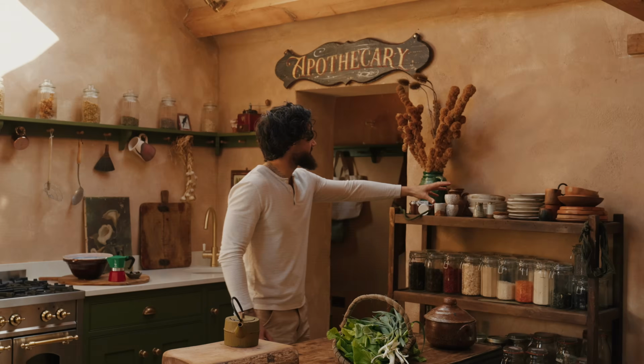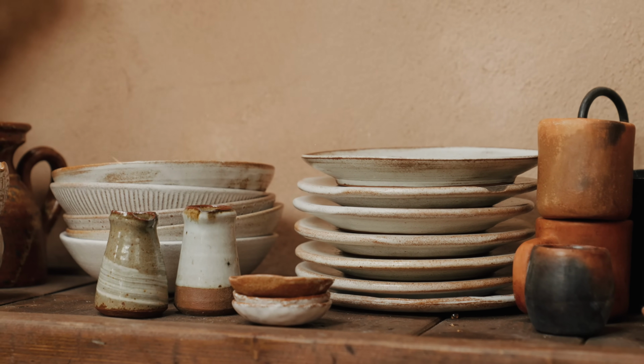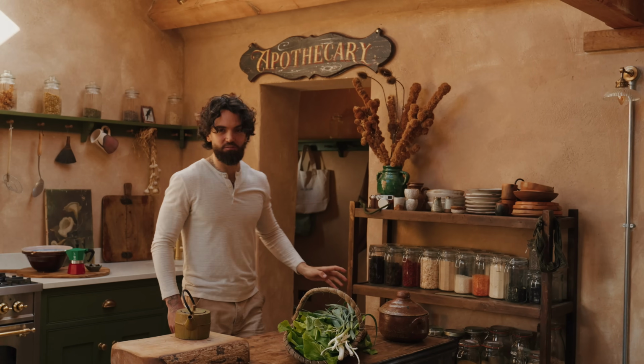I got my plates from Mexico, that I brought back from Mexico here, and my friend's pottery brand called Nom Living, made in Cambodia there. My amaranth that I grew last year dried out, and it's just a beautiful display. Yeah, that's where I got the shelves from.